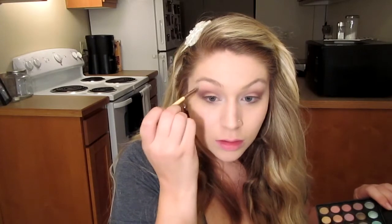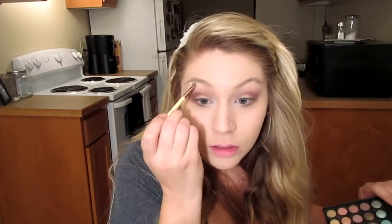Okay, and then we're going to do the same thing underneath the brow. So taking the matte first under the brow, and I'm kind of putting it up there and then dragging it down, blending it in. On the other side. Goodness gracious, guys, I need to do something with my eyebrows. They're getting out of control. Okay, and then going back over it with the shimmer.